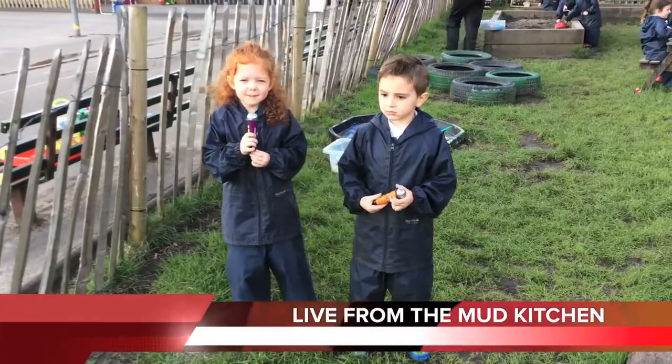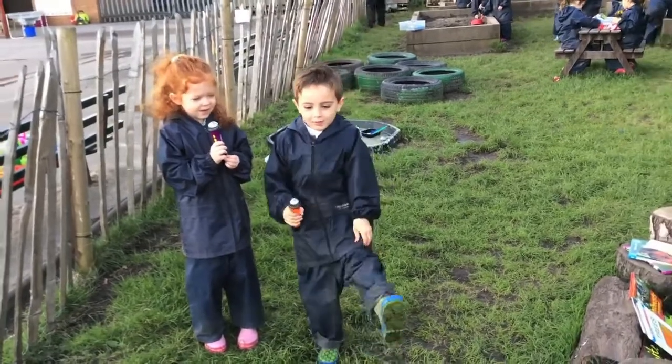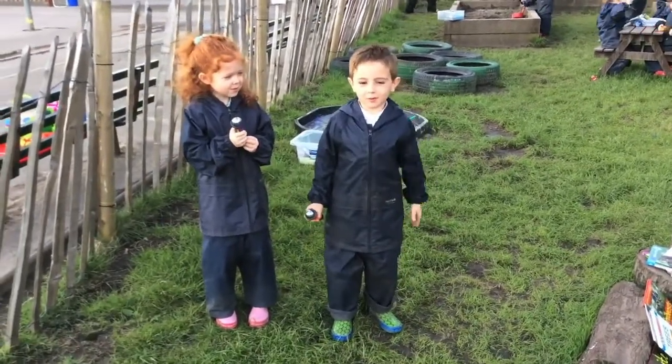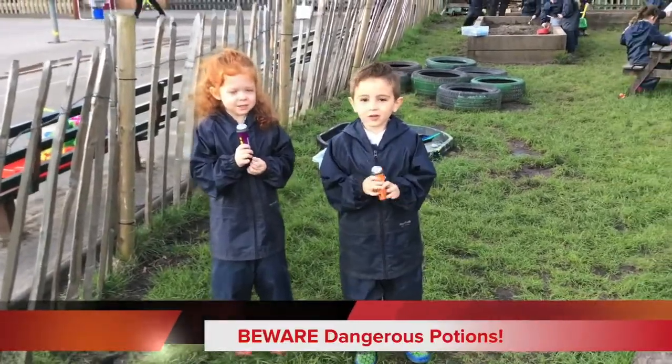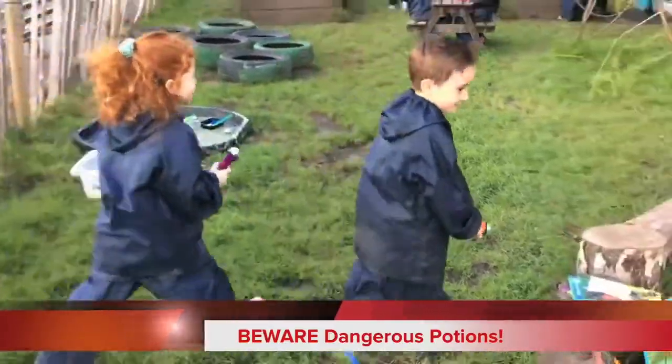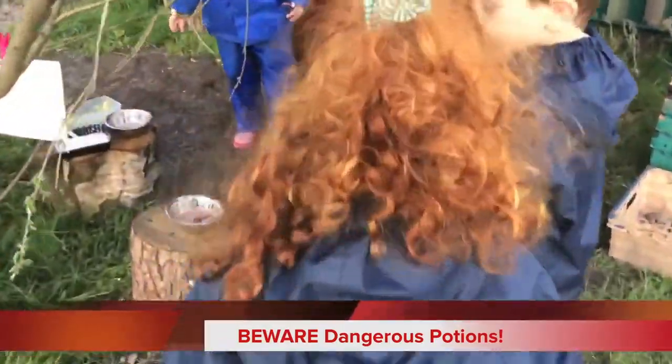We love going in the mud kitchen. We have to wear wellies, waterproof top and waterproof pants. We love making potions. Come and see. We're really absolutely pink.